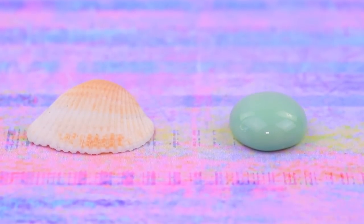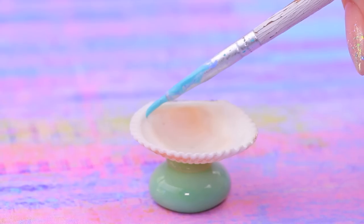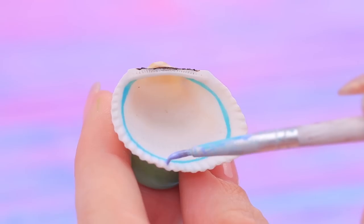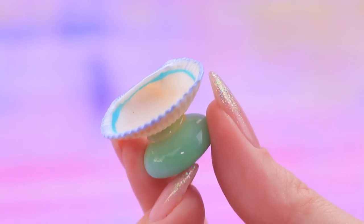Let's make a baby bowl! Take a glass pebble and hot glue a small shell to it. Use blue acrylic paint to outline it. Now it's Floriana's favorite plate!